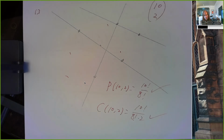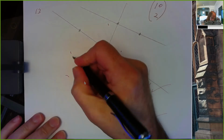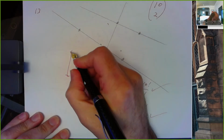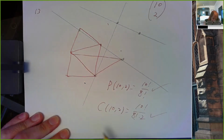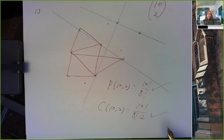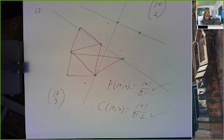And then for the last part, for triangles, exactly the same thing. How many points determine a triangle? 3. And anytime you pick 3 points, you get a triangle. So here's a triangle, and here's a triangle, and here's a triangle, and here's a triangle. And the total number of triangles that I can draw by connecting these points is the number of ways I can pick 3 points out of the 10. And that's just 10 choose 3. So that's a nice geometric interpretation of these combinations. Easy peasy. Awesome.